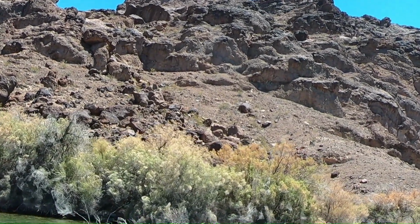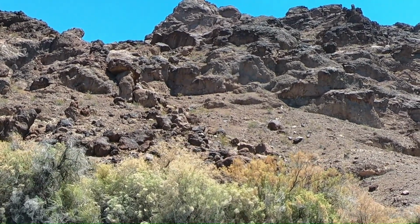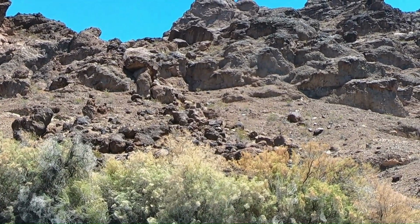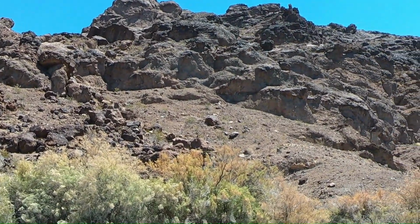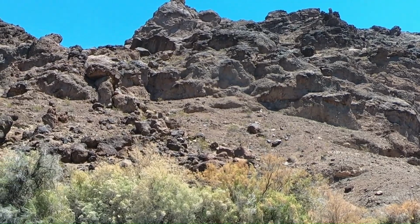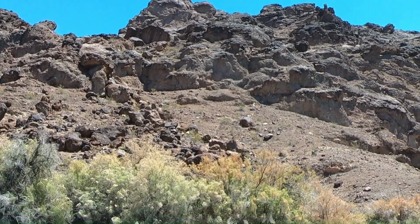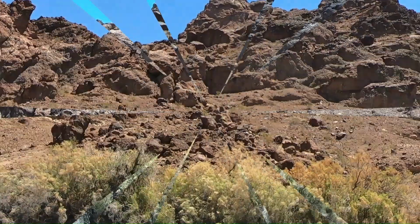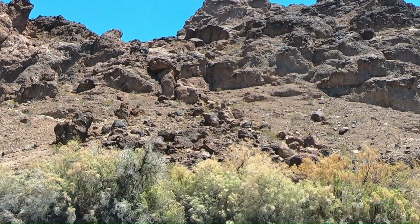Oh yeah, you see that big ram? They're kind of hard to point out right now, but hopefully you can see them. They're checking us out. So I see 1, 2, 3, 4, 5, 6, 7, 8, 9, 10. There's about 10 of those. Oh, wow, that's neat. Good shot.